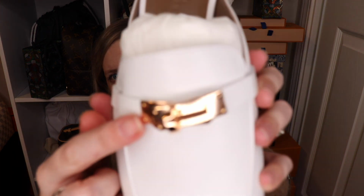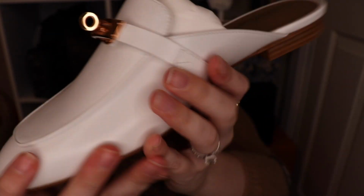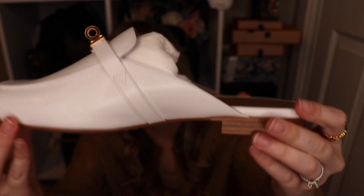So these, which I have to take off the little front, are the Hermes Oz Mule with the rose gold hardware, and they are actually in a 41. I had these in a 40.5 in the beautiful black suede with the rose gold hardware, and they fit one foot perfectly and didn't fit the other foot at all. So I was really excited that she was able to order these for me.